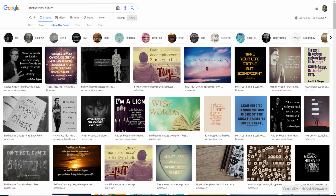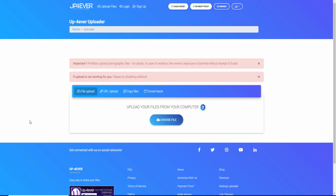So the next thing we need to do is, of course, come back here and go to the upload files. Okay, look at this. It is important that you don't upload pornographic files for adults. And you can see here, try disabling ad block as well if it doesn't work for you. So what you need to do is just upload the files here and you're going to get a link.